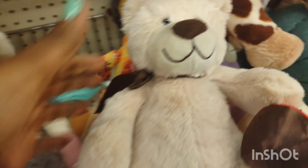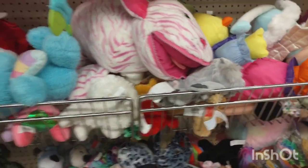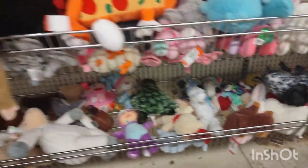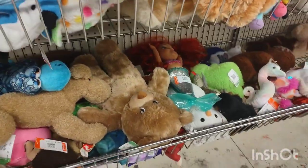That was by Hershey's. One thing about plushes, you can just pop them in the washing machine. That was a cute piece of Simba. And then we had Winnie the Pooh next to him.